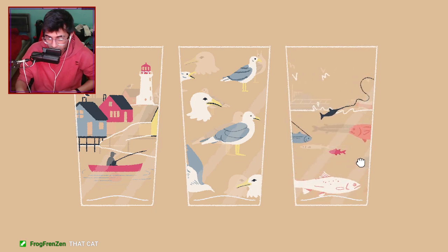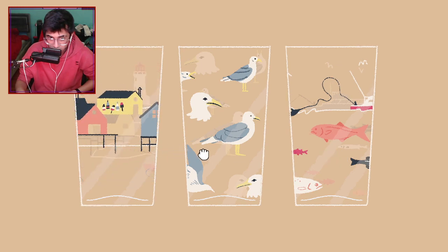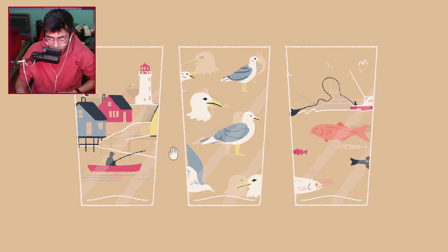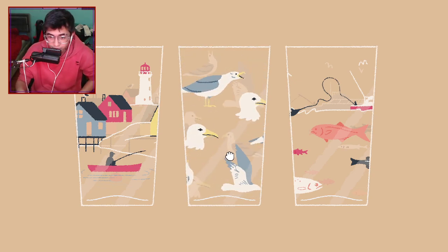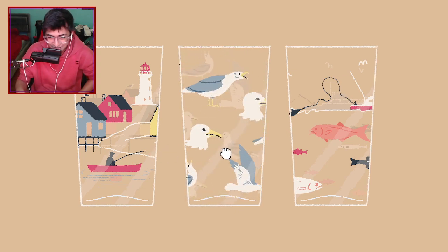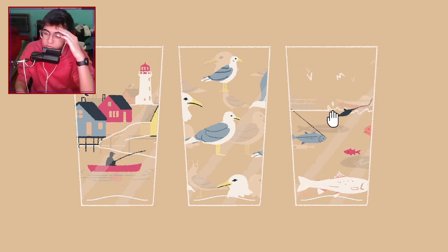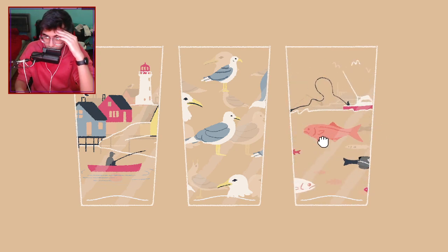What is the plan here, boys? What exactly do you want? I like how there's just various birds on this one. It's kind of funny. It doesn't have any, it's just birds. What? What you on about?